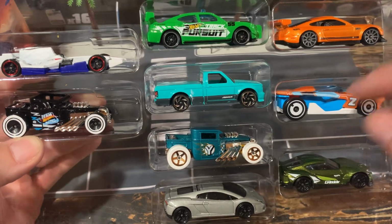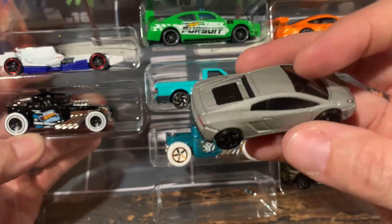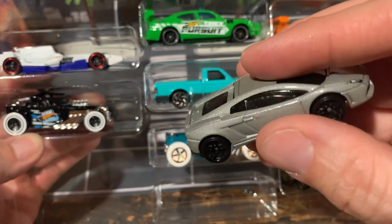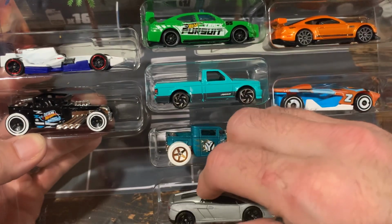I like it. I also have this Lamborghini. I believe this is a Gallardo. Man, I have a hard time saying that. Forgive me. Not a bad looking car. It's an exclusive, just clean, nice look there.